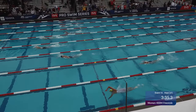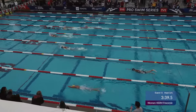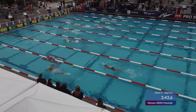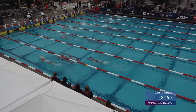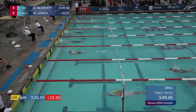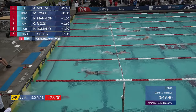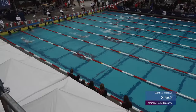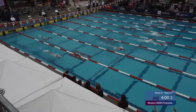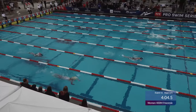Good race in the middle of the pool. Alexa McDevitt in four. Megan Lynch in five, and Kristen Romano has moved up in the third spot. Natalie Mannion back to third position. Caroline Riggs trying to move up in seven, splitting a 32.9 on that last 50.